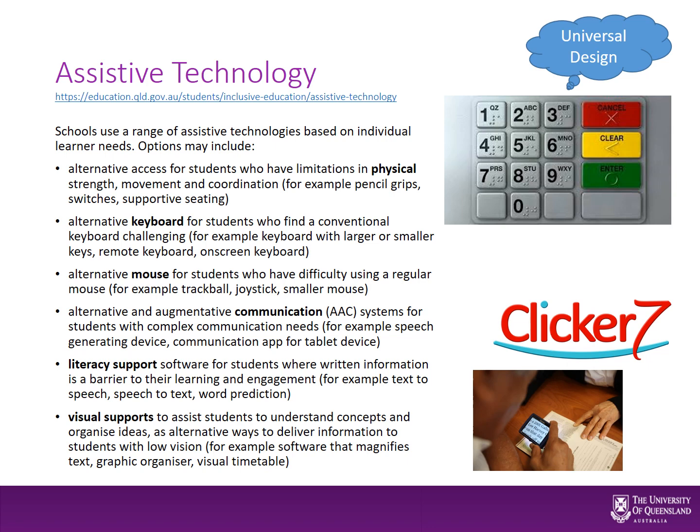If we don't need them, it doesn't matter. Clicker 7, your textbook chapter talks about Clicker 7. It's a particular software that's really very powerful for many learners, and it takes a fair bit to get to know it, but any complex word software package that's worth it does take that time. But it also is so powerful that once you've used it and learnt to use it, you really see the advantages. And then there are all sorts of visual supports, so you can turn your iPhone or any other smartphone, I'm sure, into a magnifying device, and these features are built in, but you can also buy little magnifiers, so it will take text that's not electronic and allow people to adapt it.